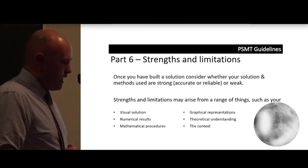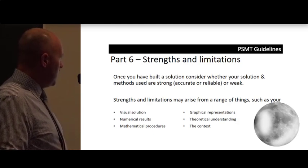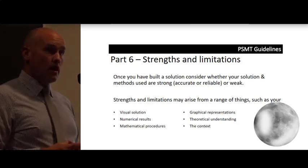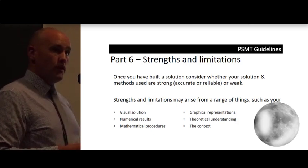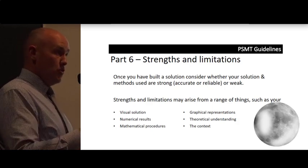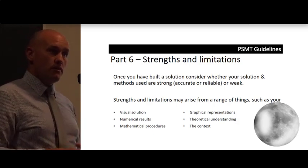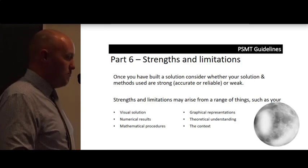Okay, strengths and limitations. So this one's sort of easy and hard. It's easy to get the base mark here. You just talk about your model. And for those of you who are not sure what I mean when we're talking about the model, for the general maths student, your model is probably going to be the development of your budget. So how much money you're bringing in, how much money you have outgoing, how much money you have left over to buy a car, and you've now built a mathematical model to help you buy a car.